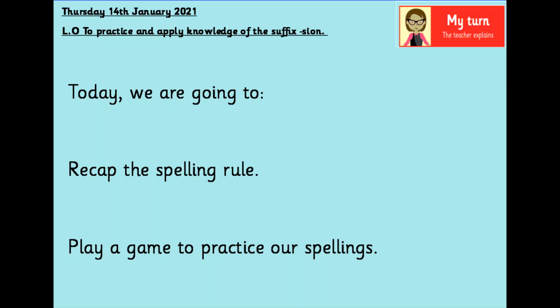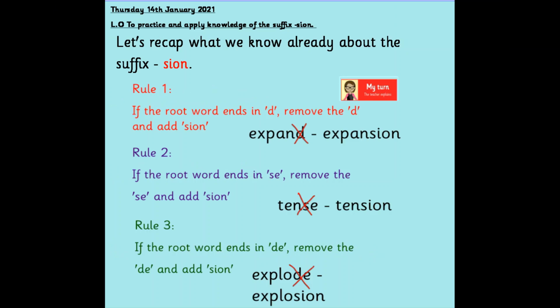So today we are going to start off by briefly recapping our spelling rule that we've had a look at on Monday, Tuesday and Wednesday this week, and then we're going to play a game to practice our spellings. Let's really quickly recap what we know already about the suffix shun, S-I-O-N.